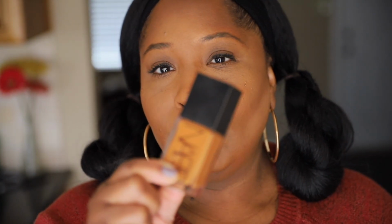It is not a lot of coverage, I will say that, because I mean, well, you know, I have moles, but I noticed some other spots on my face it really didn't cover, but that was fine. You want that natural look. You want that glow. You want that healthy skin look. This is going to give it to you. It's really nice. Really, really nice.